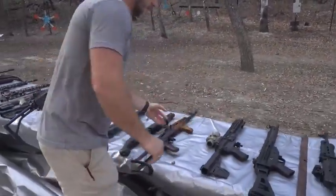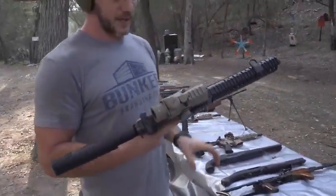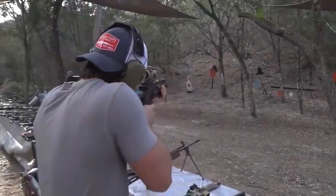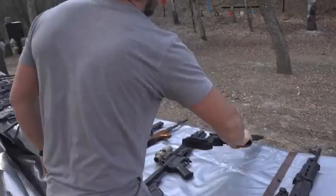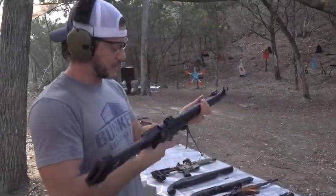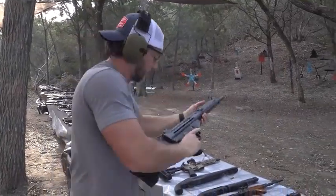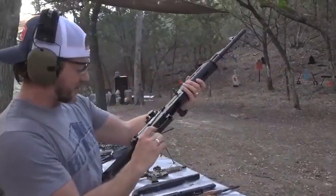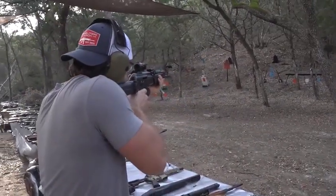Yay! This is the CMMG Mutant. So it's an AR that actually takes AK mags. So it is chambered in 7.62 by 39 as well. That's why they call it the Mutant. This thing is chambered in 5.56. This is a Zenith. Yeah, it's a good shooting gun. Oh, I just pulled it though, I think. This is a C39 V2 Century AR 7.62 by 39.